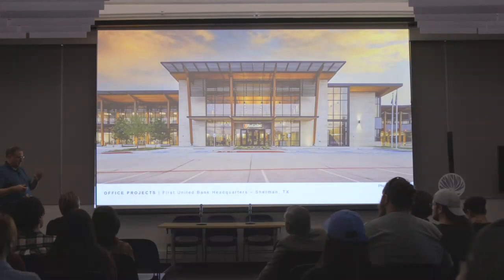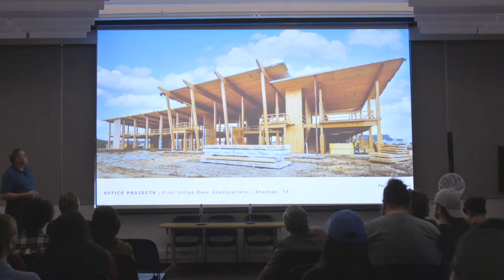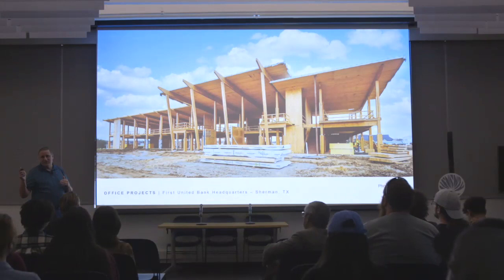All right, so here's the construction photos of it. We've got a lot of really large glue laminated beams. We've got some decent cantilevers. Cross-laminated timber does allow you to cantilever in both axes, although one is a strong axis, so it can cantilever a little bit more. One is a weak axis, so it's a little bit less of a cantilever.